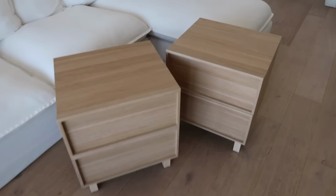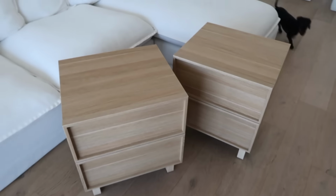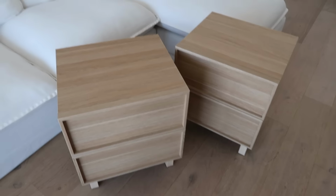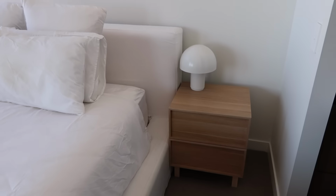They're all done. They look really good. I'm really happy with the color of them. He was so fast at that as well. So we're gonna move these into our bedroom. I'm not excited to move the plinth, they're so heavy. Okay, that's how it looks.